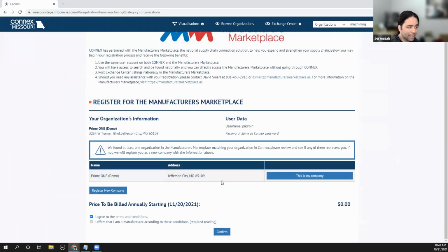So once I click accept here, both boxes are checked. The last thing to do is hit confirm. So it will take probably 10 seconds or so, and then it will present you with a thank you page. And then at that point, you will then have access to the national platform.